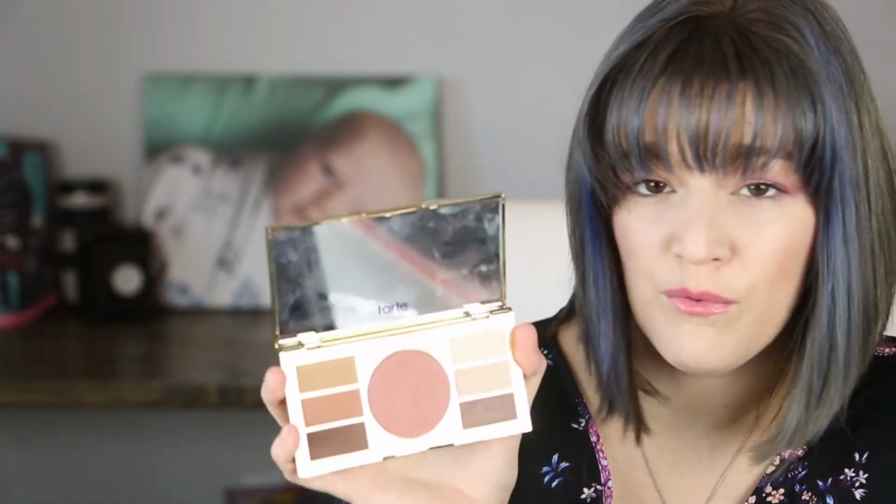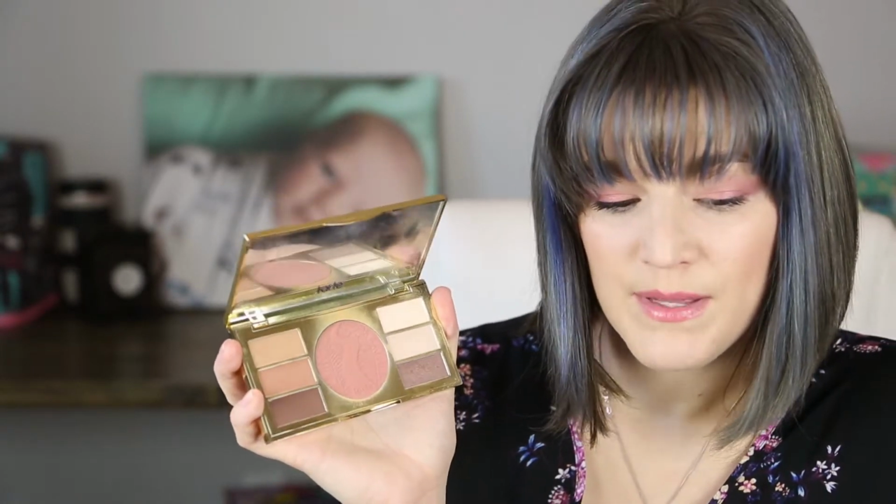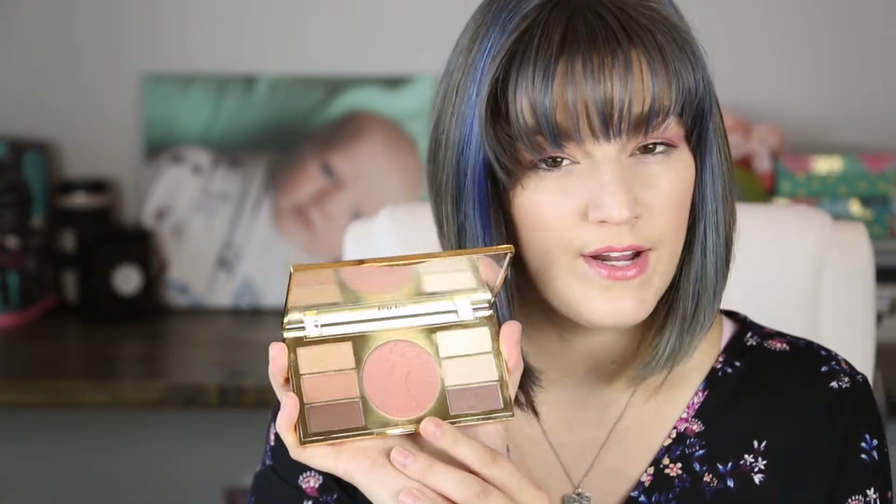So there's that one. And then this is the Be Your Own Tarteist palette. This is a perfect travel palette if you just need a little bit of something. You don't want a whole lot of color. This is a very neutral, beautiful everyday palette. So this is a good one to travel with. I got the Tartelette Tease. It's okay. It would make a pretty eye look. I just prefer to have more options. I don't know. It's pretty, but it's just not my favorite. They're not as pigmented either.